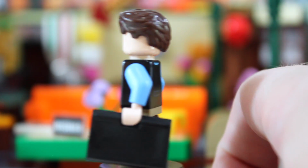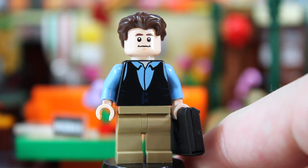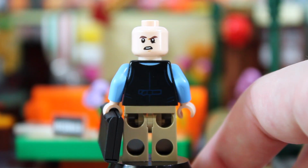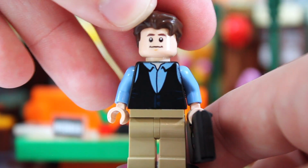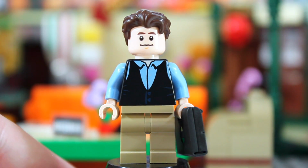Now, his face is pretty dang good. I think the likeness is definitely there for Matthew Perry. This face is more of a neutral, semi-smiling expression, and then the other expression is just fantastic. He just looks very confused. Just a very, very good Chandler Bing head. And then the hair is perfect for him as well, and he does come with a laptop as his accessory.